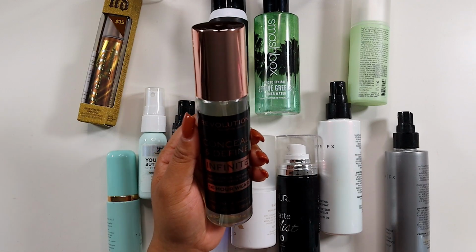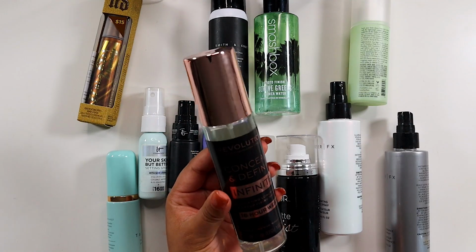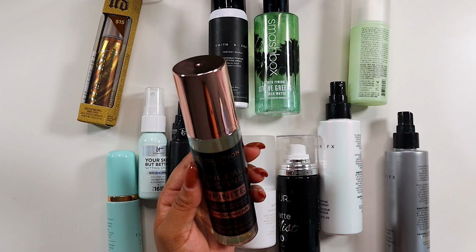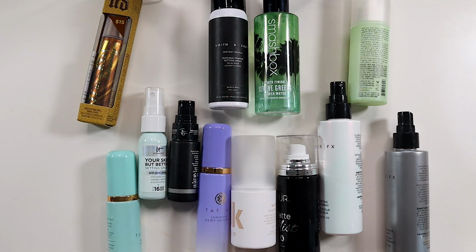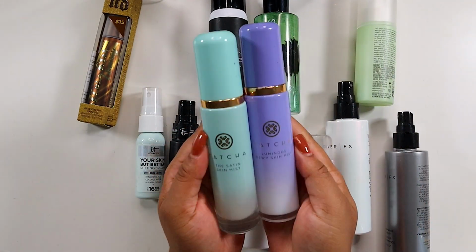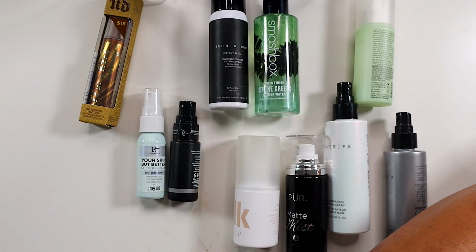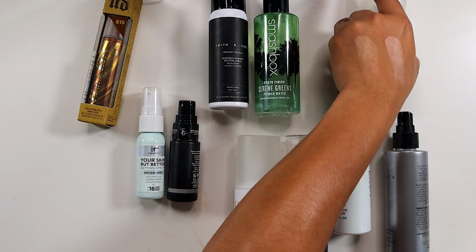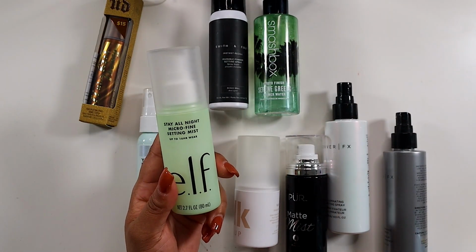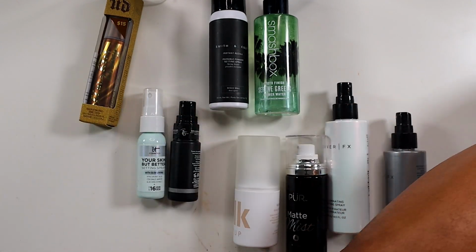Revolution Conceal and Define Infinite Setting Spray. This was actually pretty good as well. And I love this concealer, the concealer in the same line. But I think I have a lot of Super Hold mattifying, so I'll let that go. My Tatcha Satin Skin Mist and Luminous Dewy Skin Mist. I love these. I love using them together just to give my face a little glow. So I'll keep those. The e.l.f. Stay All Night Microfine. Oh, I don't have many drugstore options, so I'm going to keep this because this was really nice and really good.